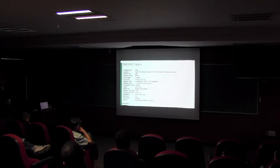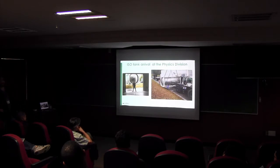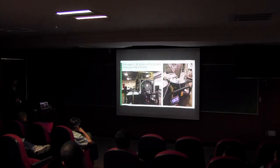We have the best energy resolution of about 4.5%, and this is important. Again, to give you a little bit of an idea of the scale, these are activities of the physics division. This is a big ISO tank where we mix the liquid scintillator, and it was kind of a challenge to get this thing in.